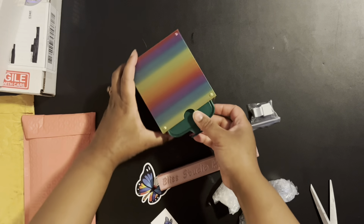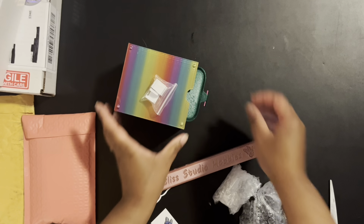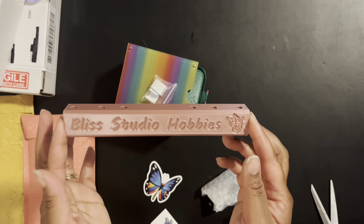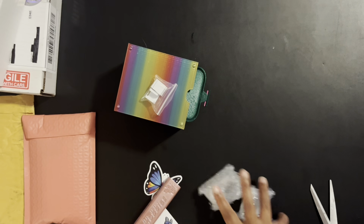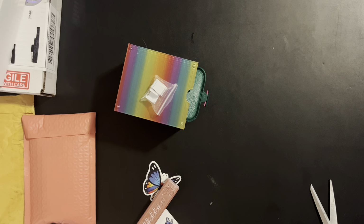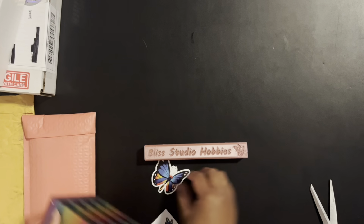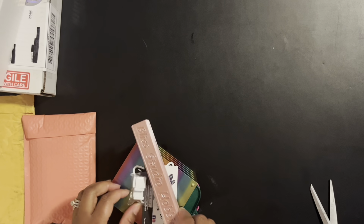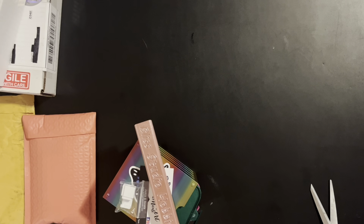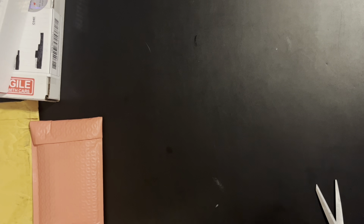So I have the trays, the tower holders, and my bar cover minder. How cute. I love it all. What do you guys think? Alrighty, that's our first package. I'm so happy with the first package. And I have four more packages, so we'll see what else I have.